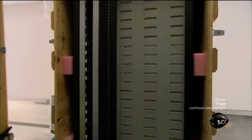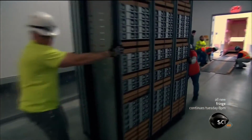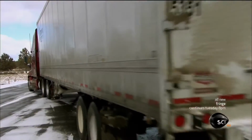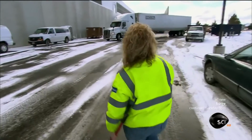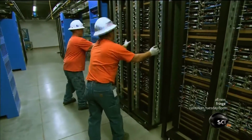To keep up, thousands of new servers arrive here daily. Tom Furlong is in charge of the data centers. When I started 4.5 years ago, we had 27 million users, a few thousand servers. These days, we receive thousands of servers on a given day, and I barely note the event. These trucks aren't delivering food. They're bringing in more and more computer memory.